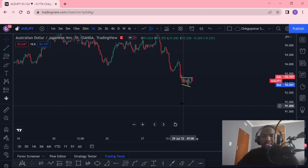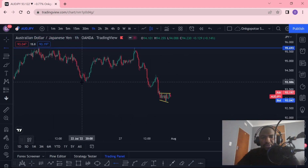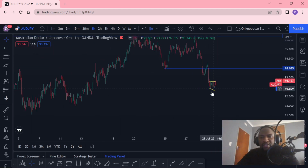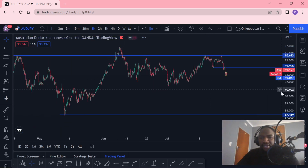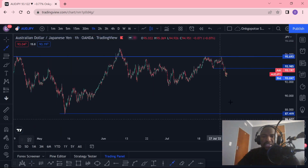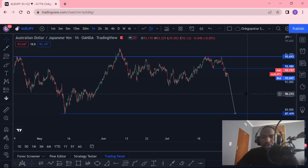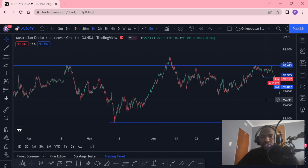tomorrow. So basically this is an impulse correction move towards the downside, because we have already crossed this beautiful low right here and retested it and actually went to the downside. We now have this beautiful correction that occurred from this beautiful structure right here. So the market is going to be looking for more selling opportunities towards this low right there to complete this beautiful head and shoulders pattern.